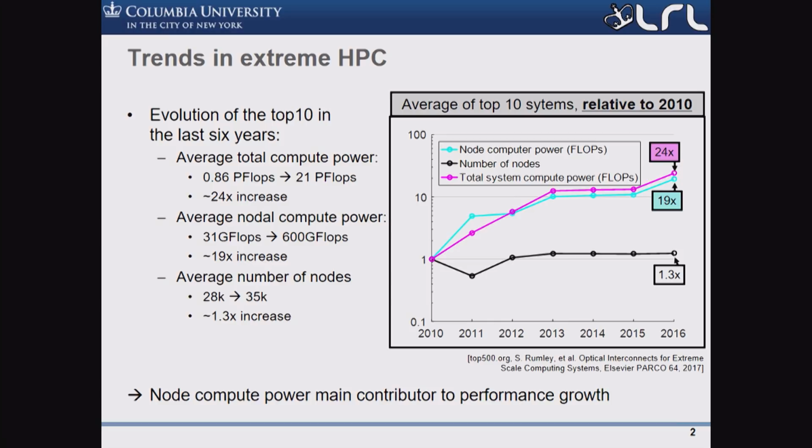But what you see here is really the breakdown of where the contribution to that performance is coming from. And this is showing that the vast majority of the contribution to the performance gains is coming from the processors.